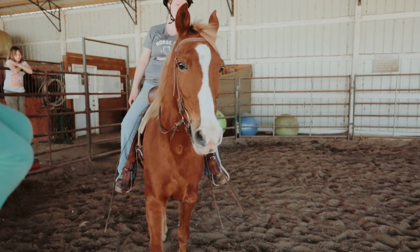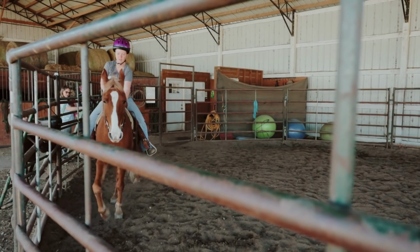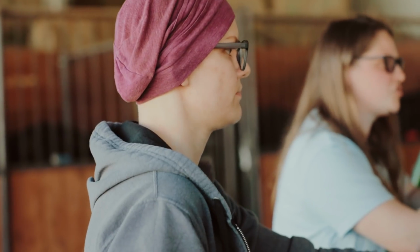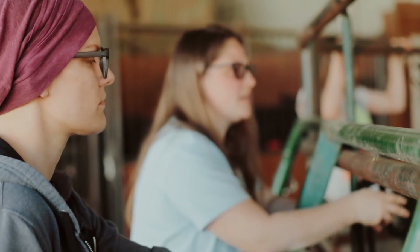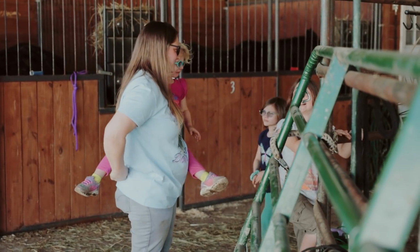From what I've seen, of just other people riding him, he's a little bit more forward when he's out of the round pen. But he's not like difficult. Right. Like I can ride him out if you... He's just used to being inside. Yeah. Yeah, he's a sweetheart.